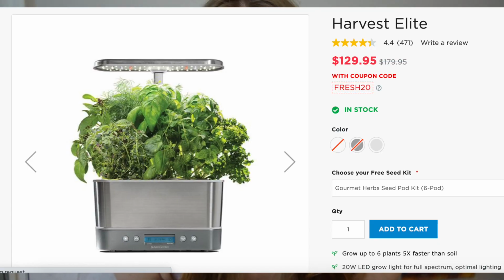If you want to go a different route, you can get them one of those AeroGarden planters, which kind of grows basil, things like that in your kitchen. And it's maybe this big. It's kind of expensive, but I think it would be a cool gift as well. But that's only for someone, I think, who you know can keep a plant alive. You don't want to get someone a plant who, you know, that's not their thing.